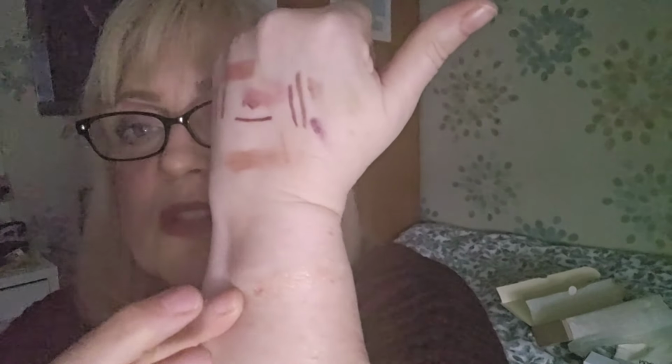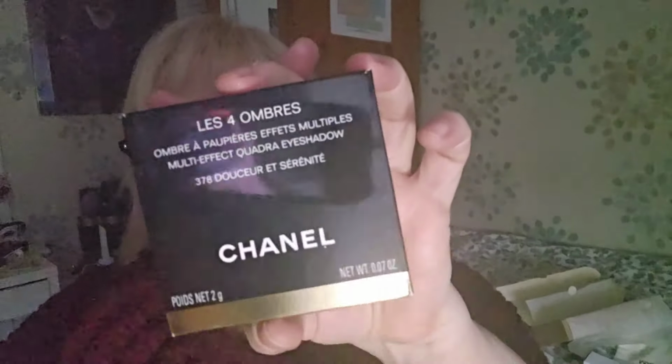So I've just swatched it there, but I took it here and went above the socket a little bit with it, if you can. And it was just that colour I used from there. Then the other 2 shades I used was the Multi Effect Quadra Eyeshadow 378 Douceur Cerante. And that was another limited edition palette. So these were just beautiful by Chanel. I really did love these.